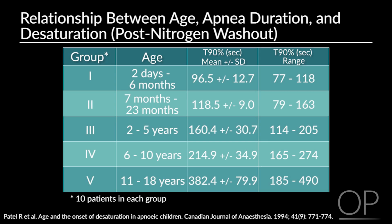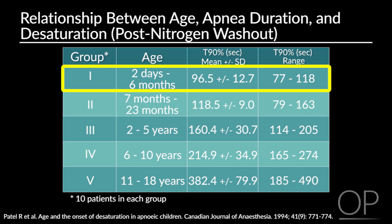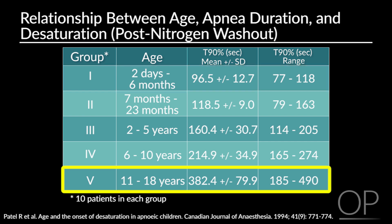Another study, very relevant for pediatrics, looked at different age groups of children to see how long it would take for them to desaturate. All of these patients wore tight-fitting face masks in advance, so they had the nitrogen washout and essentially had 100% oxygen available to them. In the youngest age group, 2 days to 6 months, on average it took 96 seconds to reach a desaturation of 90%. In the older age group, the 11 to 18-year-olds, the average time was 382 seconds.